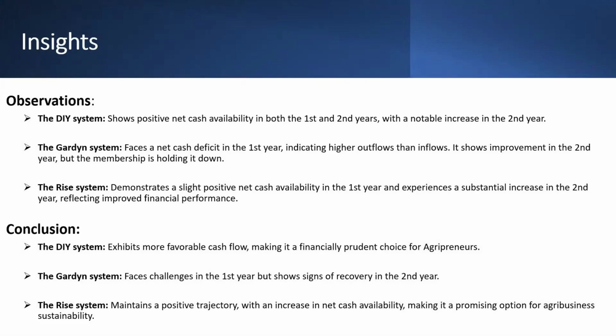It shows improvement in the second year, but the membership is holding it down. The Rise system demonstrates a slight positive net cash flow availability in the first year and experiences a substantial increase in the second year, reflecting improved financial performance. In conclusion, the DIY system exhibits more favorable cash flow, making it a financially prudent choice for agripreneurs. The garden system faces challenges in the first year, but shows signs of recovery in the second year. It's just not as good as the DIY system. The Rise system maintains a positive trajectory with an increase in net cash availability, making it a promising option for agribusiness sustainability.